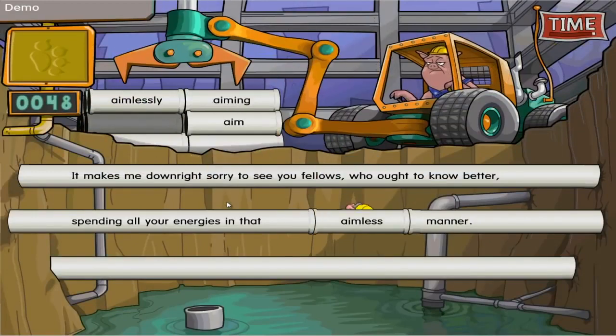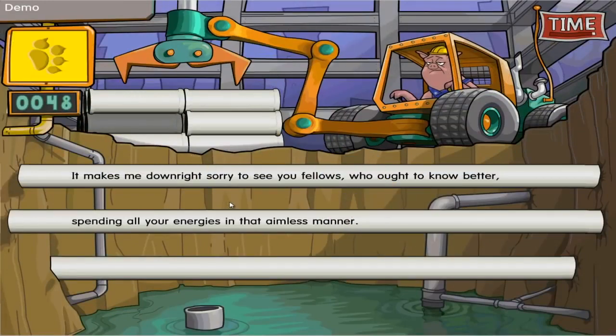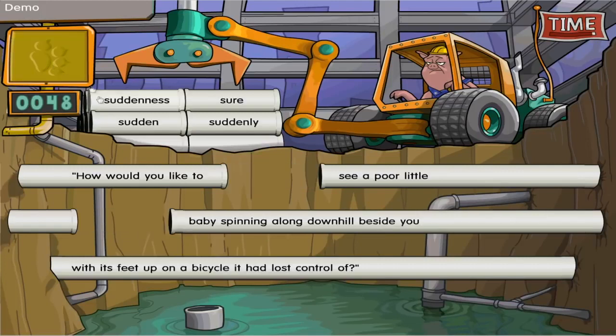Hog Hat Zone in Reading 3 requires students to read sentences and short paragraphs and then fill in the correct word.